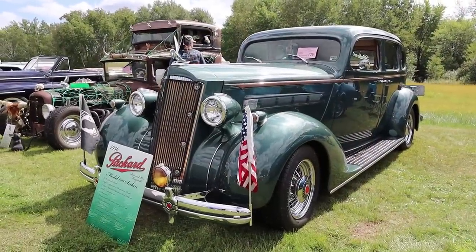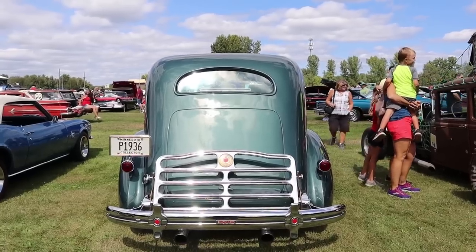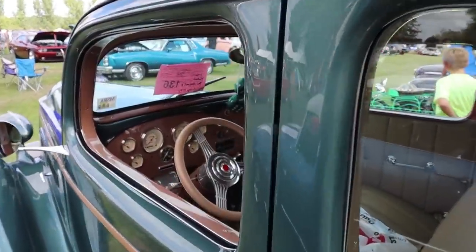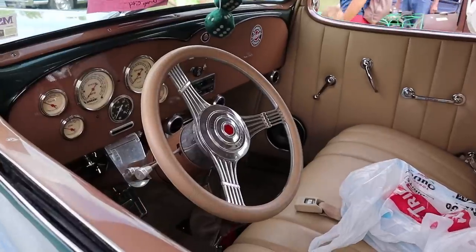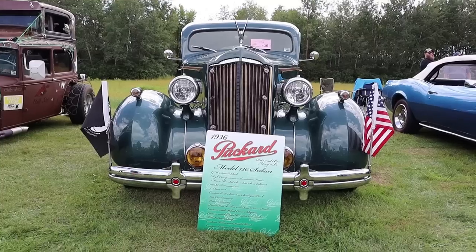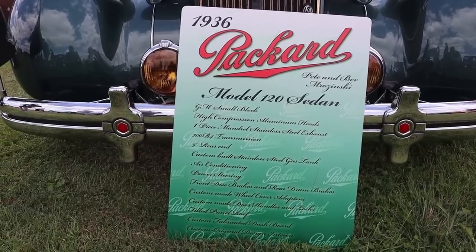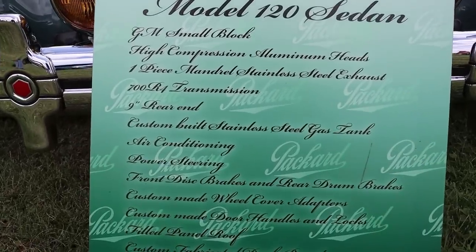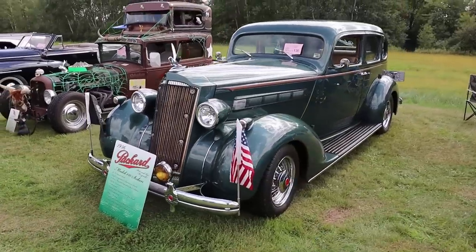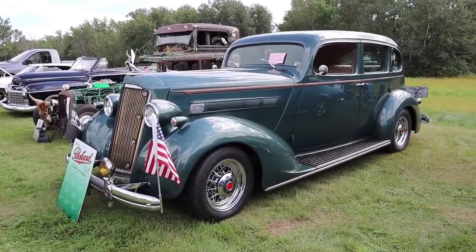This is a '36 Packard. I don't know if you can read that or not, but a little closer. Not the easiest font to read, but that's cool. I love when I see old Packards. They just have an aura about them. The old Packards do. They're cool. I love it.